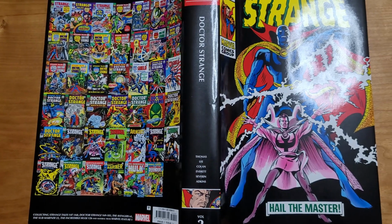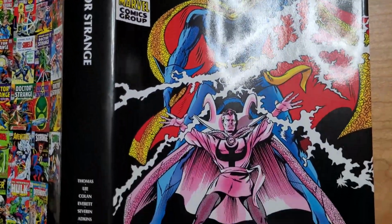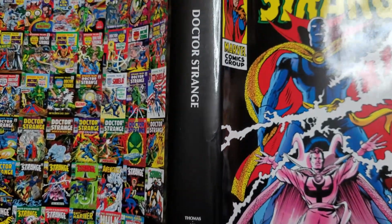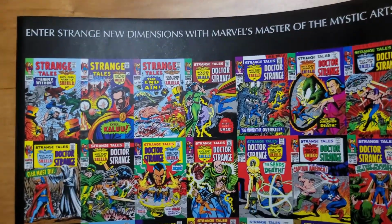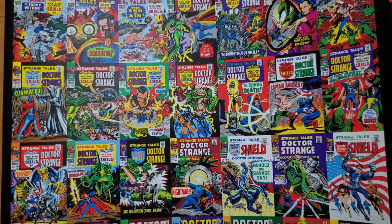Today we'll be doing a quick review of the Doctor Strange Omnibus Volume 2, printed by Marvel. Right, so to begin, talking about the appearance of the book, I have the direct market variant cover by Gene Colan. I think it looks really cool. It has Doctor Strange in his costumed appearance.